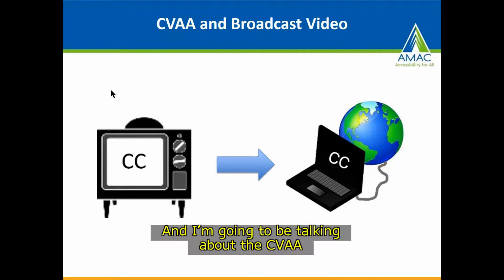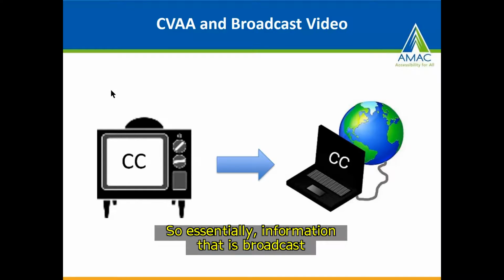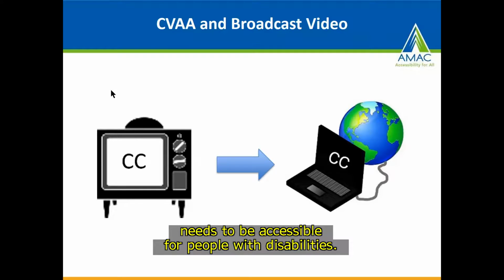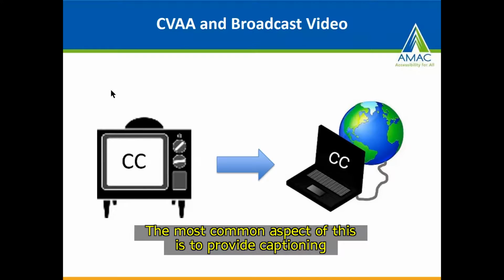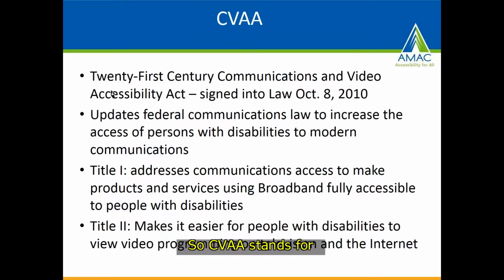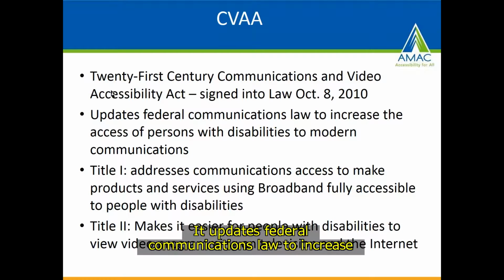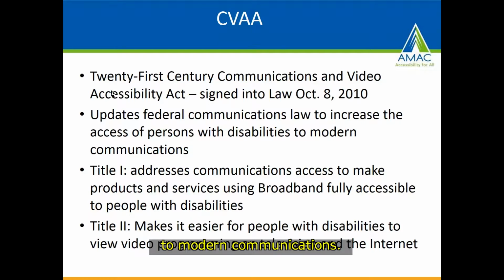And I'm going to be talking about the CVAA and broadcast video as well. So essentially, information that is broadcast needs to be accessible for people with disabilities. What does that mean? The most common aspect of this is to provide captioning for individuals who are deaf and hard of hearing. So CVAA stands for the 21st Century Communications and Video Accessibility Act, which was signed into law back in 2010. It updates federal communications law to increase the access of persons with disabilities to modern communications.